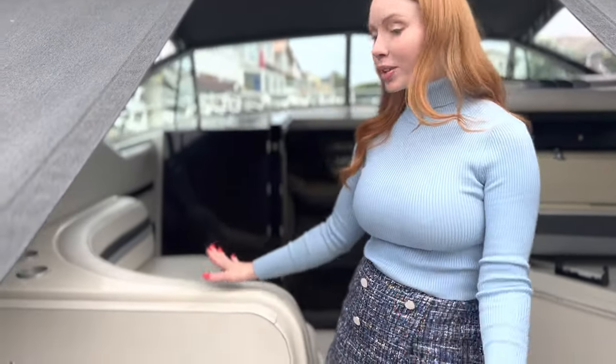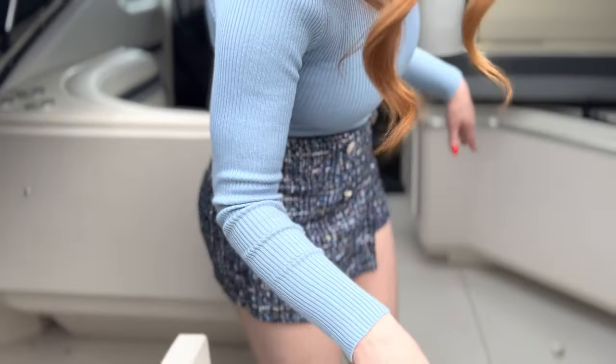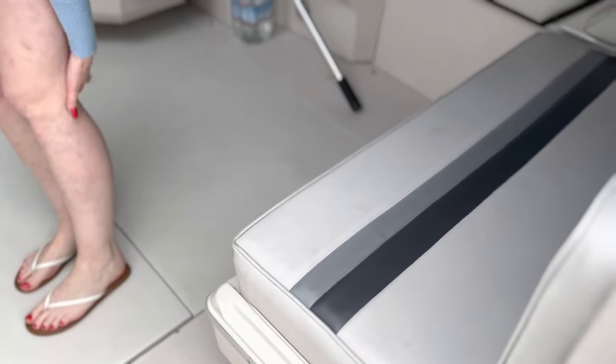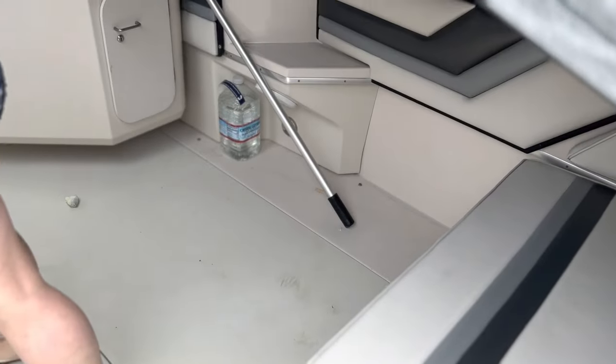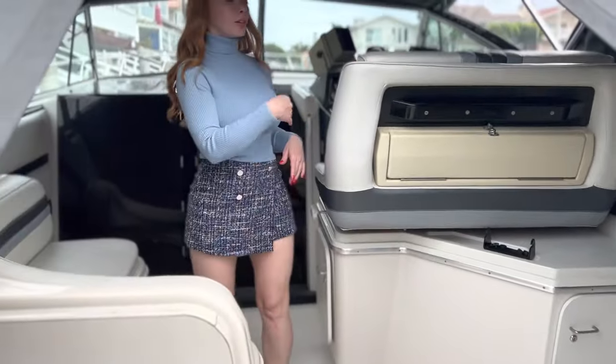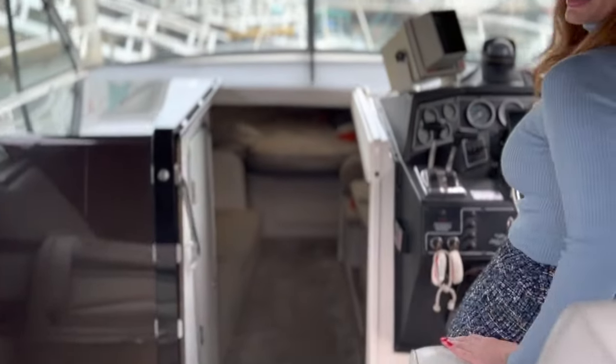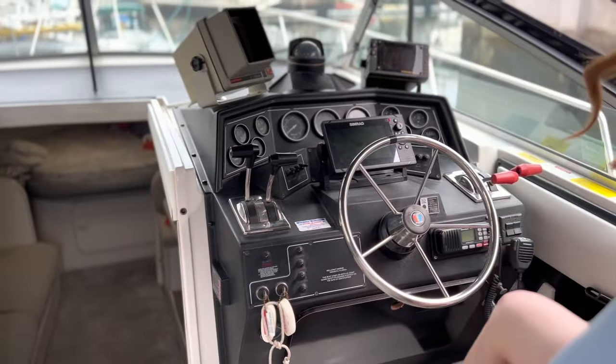Look at how cute the interior is. I gotta spruce it up. It's still dirty right now. I haven't even wiped it down or anything. I can't wait. It reminds me of a van so much. Everything in here reminds me of a van. Camper van. Come on. See my seat right here. Oh, gosh.